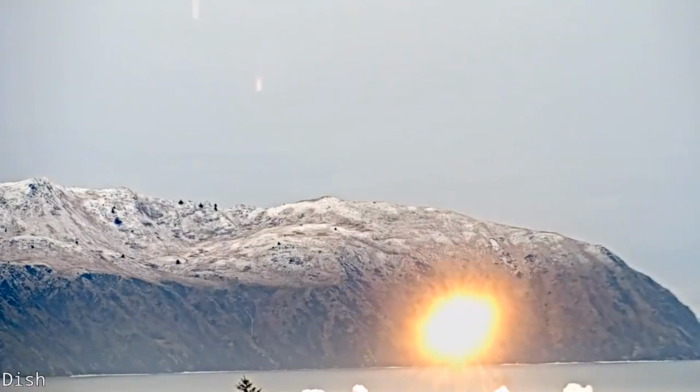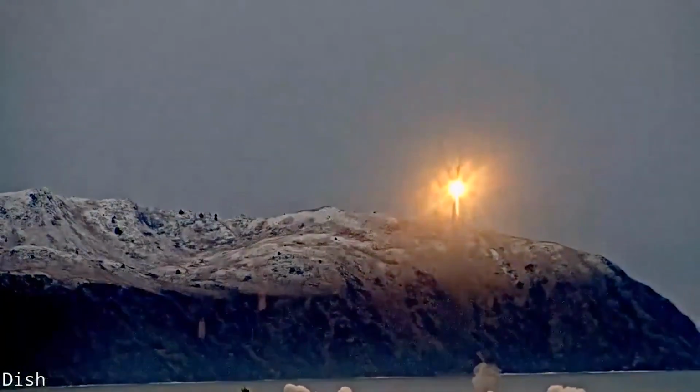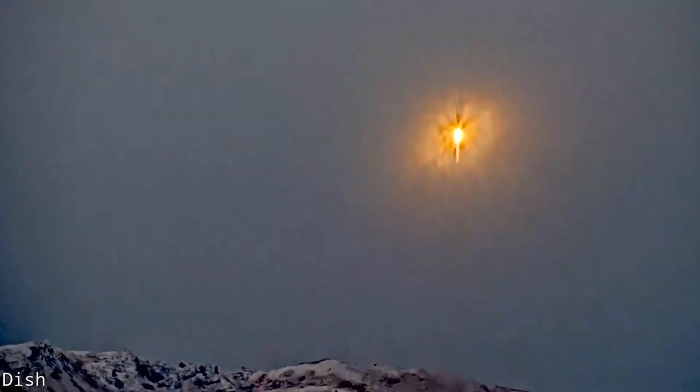Then we can see it, the first stage there is firing on all engines, and it goes in front of that beautiful Alaskan scenery. We can see that little flare coming out of the bottom of the engine, quite bright, as it ascends up into the clouds. Then we can see here, this will be around where the vehicle is experiencing its maximum dynamic pressure. Then we can see it keep on going up like this.